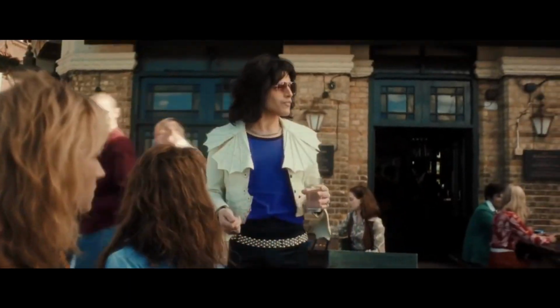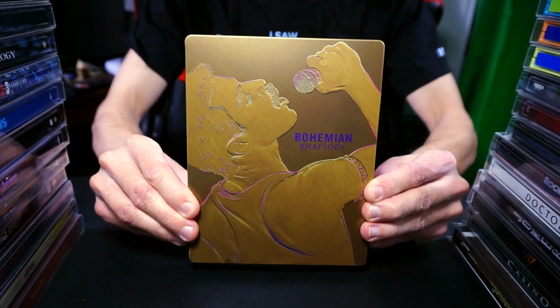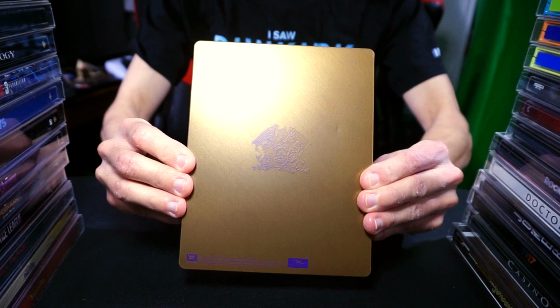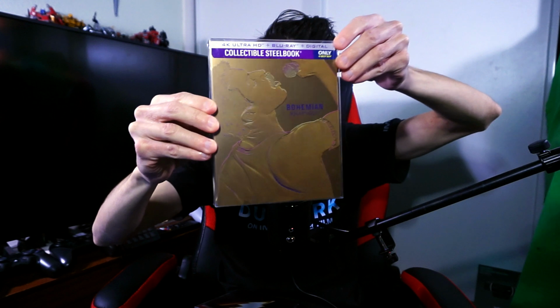Not exactly one of the most polished of Best Picture nominees, let alone film editing winners. But goddamn, look at that steelbook. Look at it. Plated in gold with the immortalized image of Rami Malek as Freddie Mercury. And on the inside, you have artwork of the 4 band members heading towards the stage of Live Aid. I was like, damn, why y'all have to pull out all the stops on the steelbook? Because this is a very fine addition, even if the movie's kind of meh.